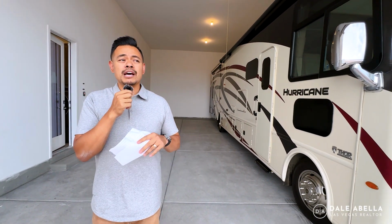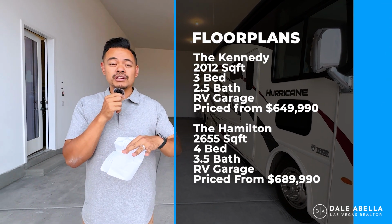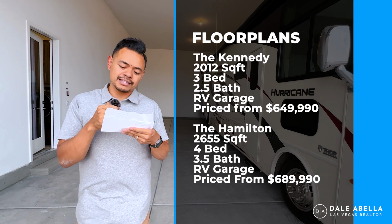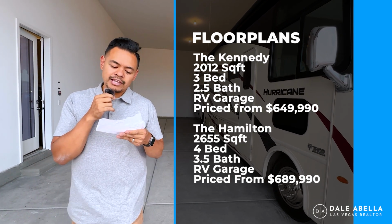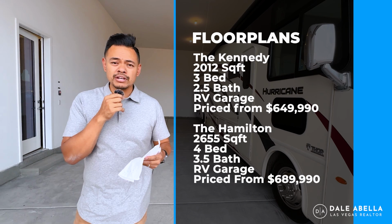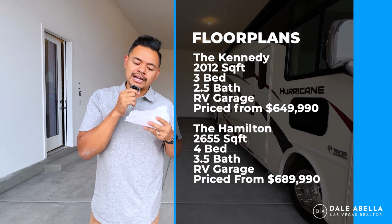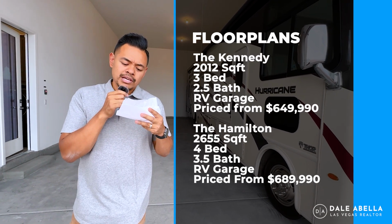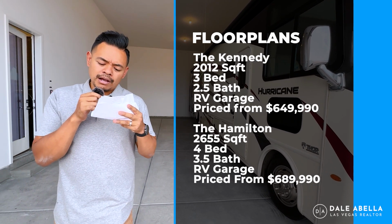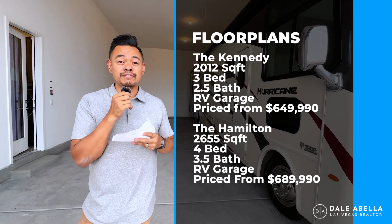Okay, so the Prestons are going to have a bunch of different communities with Lennar, but we're going to go over the Village. Now the Village has 2 floor plans that they offer here: the Kennedy and the Hamilton. One's a single story, the other's a 2-story, both with RV garages. The base prices range from $649,990 all the way up to $689,990. Out the door, the prices are going to be about $700,000 to $750,000.